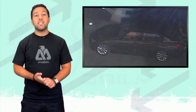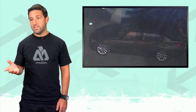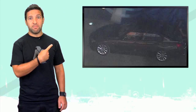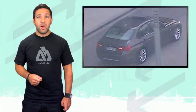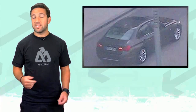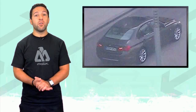And finally, take a look at these shots. What do you think this car is? Any guesses? Do you actually see the car right there, or do you see a green screen? It's just a green screen, man. You're right. Well, it's the new 3 Series, spied by a member over at BMW FAQ. I guess that's BMW Frequently Asked Questions. On location at the car's press photo shoot.